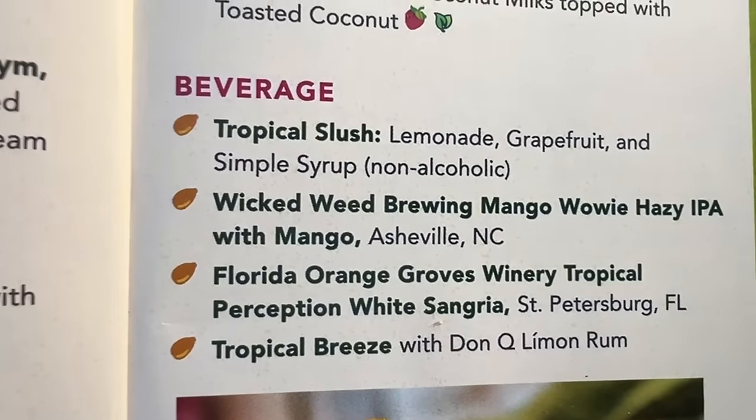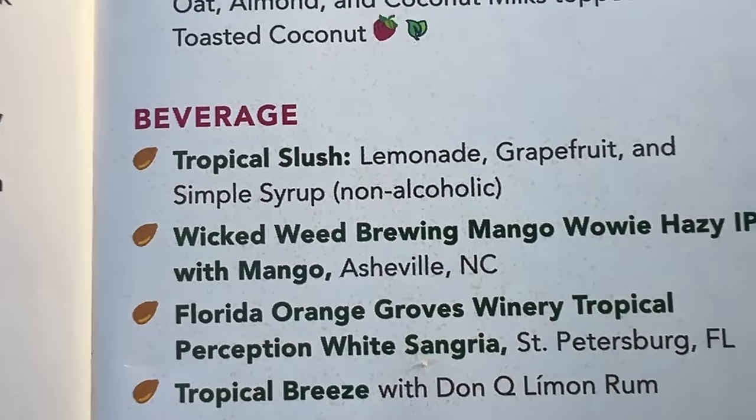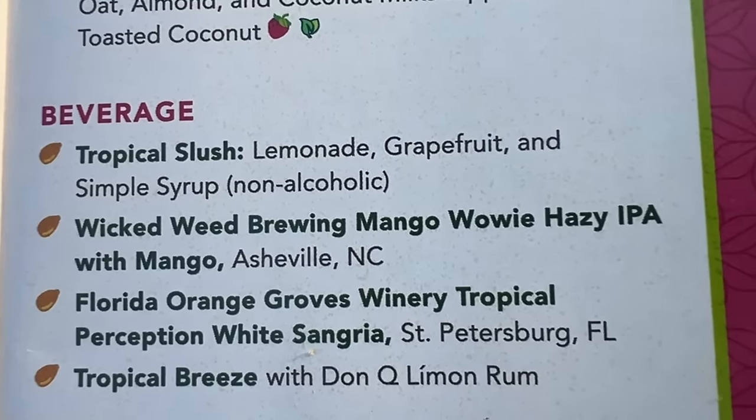All right, so you can see how ridiculously long this name is. Wicked Weed Brewing Mango Wowsy Hazy IPA with Mango. This is good. If you like IPAs that are especially hoppy and bitter, this is smoother than you're going to be accustomed to and a little bit sweeter.